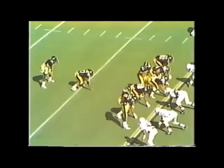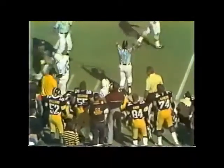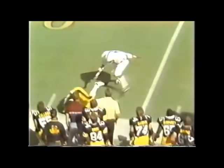First and 10, Hawkeyes, their own 20-yard line. Long, the short roll to the flat, and it is caught, and a very nice catch at the 34-yard line. Pass caught by Helverson. It is good for a 14-yard gain and an Iowa first down. They execute this very well. Helverson just does a single coverage. He drills the ball, he comes back to the ball, the receiver comes back, makes a nice diving catch. Can't stop that.